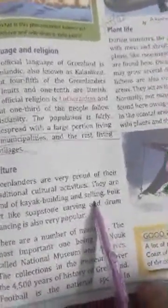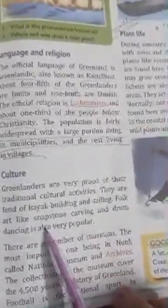Culture. Greenlanders are very proud of their traditional cultural activities. They are fond of kayak building and sailing. This is their culture. Folk art like soapstone carving and drum dancing is also very popular.